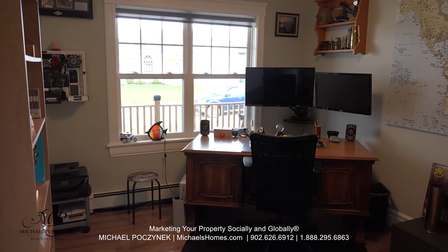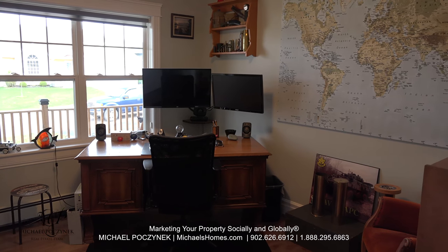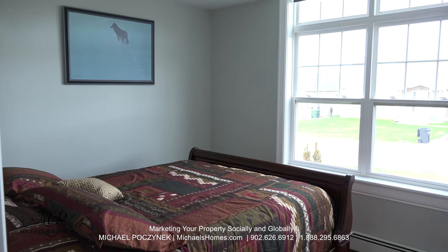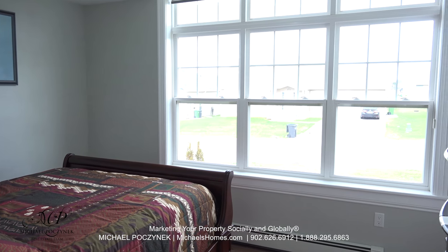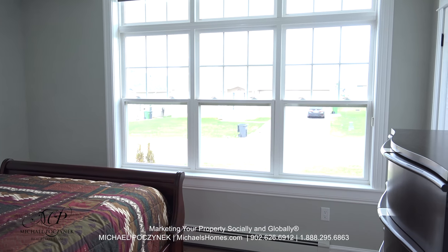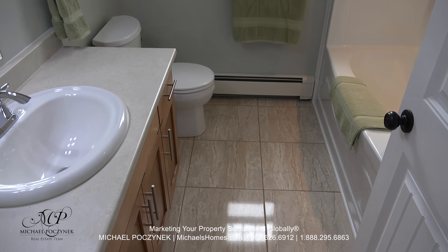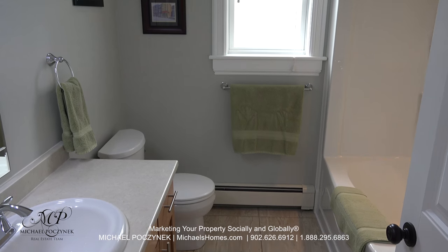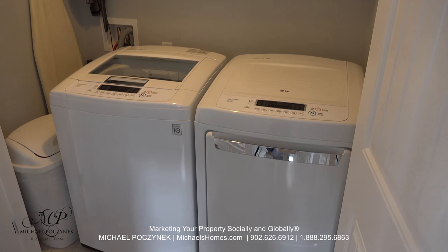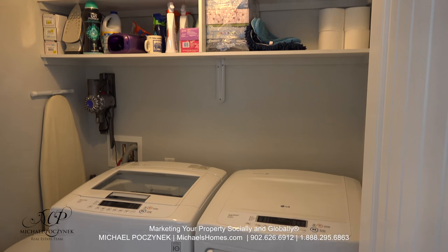Bedroom number 1 of 5 is located here next to the main entrance, just behind the living room. Bedroom number 2 is located at the front of the house, and practically the entire wall is windows. Our common main floor bathroom would be next to that, and comes complete with a tub and a shower. And across the hallway from there is a main floor laundry facility, complete with washer and dryer, and some shelving.